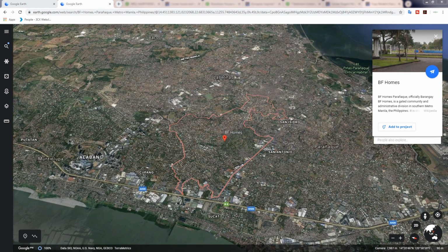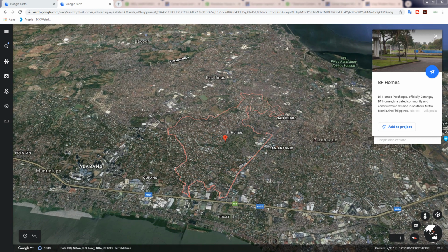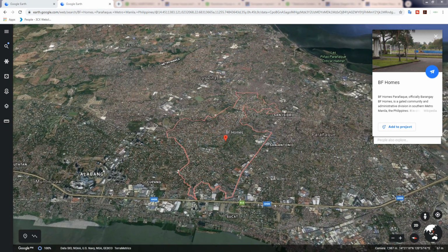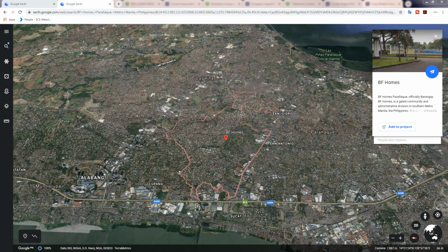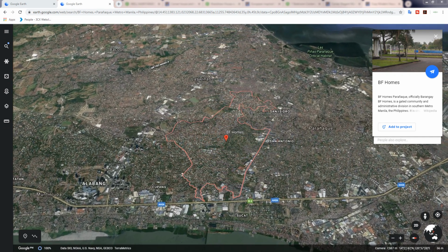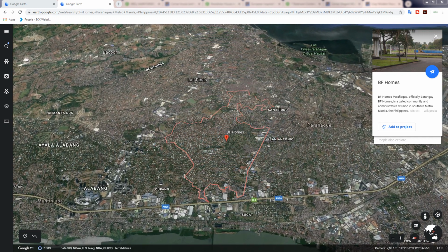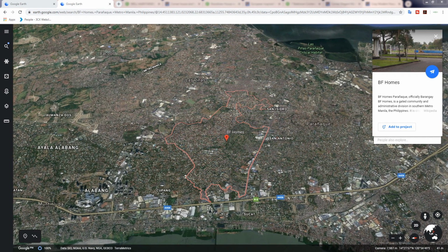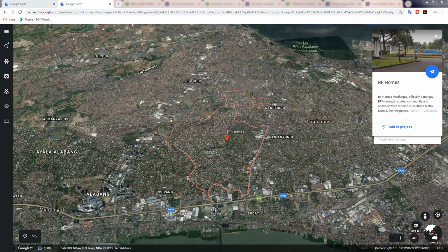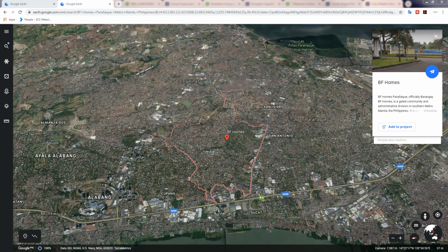The other thing is BF Homes is not too far from the casino district, the Asia City, and also Manila Bay. Also, you've got the SLEX there, the highway. So you just jump onto the highway and boom, you can get to literally Makati or Manila Bay in a very, very short period of time. If there's no traffic, it'll only take you like 10 minutes. If there's traffic, it could take half an hour plus. So it just depends on traffic. But at the end of the day, it's a really good location.